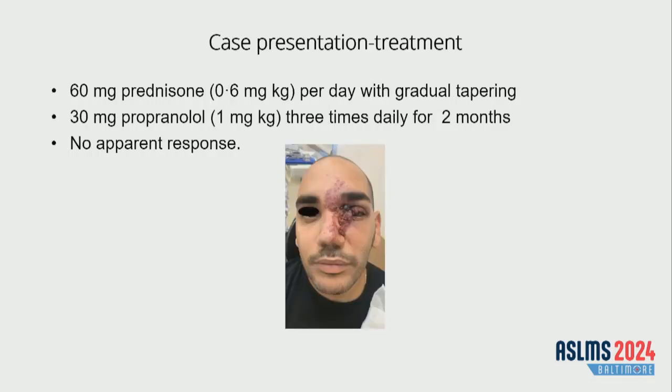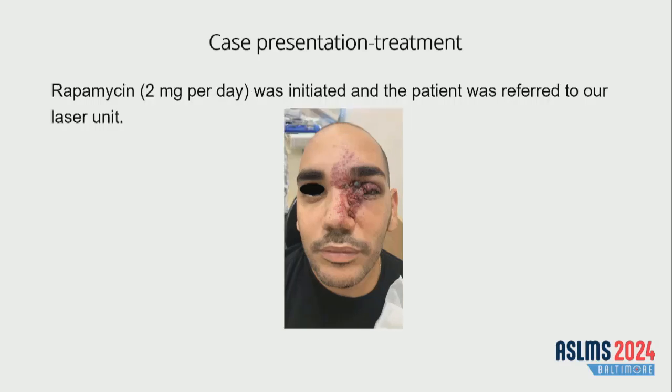Initially, the patient was started on 60 milligrams of prednisone per day with gradual tapering down. He also received 30 milligrams of propranolol 3 times daily, but there was no apparent improvement. There was no response. At that point, the patient was put on rapamycin, but once again, there was no response, and the patient was referred to laser treatment in our unit.